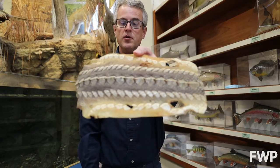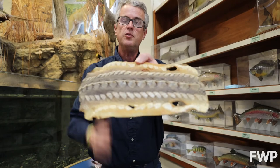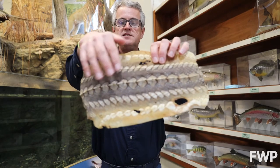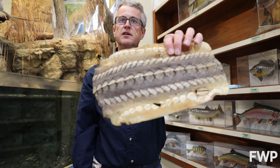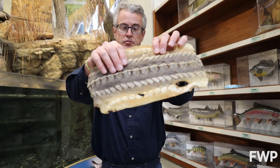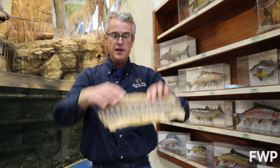You grab a sturgeon the wrong way and just the skin can cut you up, or, you know, it's kind of cool. But this would almost be, I mean, you could make a case that this is what dinosaur skin would have looked like or what it would have felt like. So that's kind of how old and ancient and prehistoric these things are.